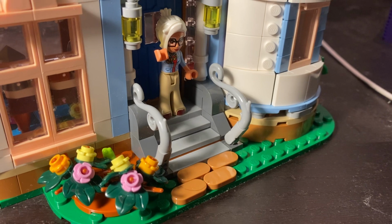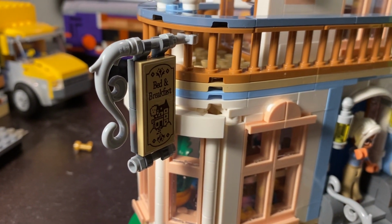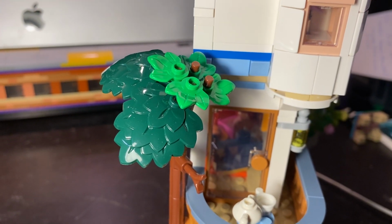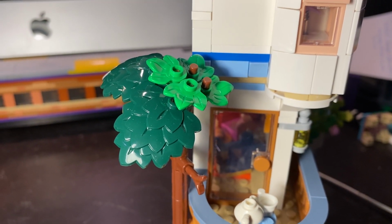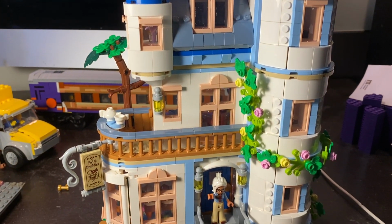The choice of elements for the handrails and for the signage here proved to be very excellent, and I really liked it, as is the way that the tree was assembled using these larger and smaller leaves. Now that we got to look at the exterior, let's look at the interior of the set.